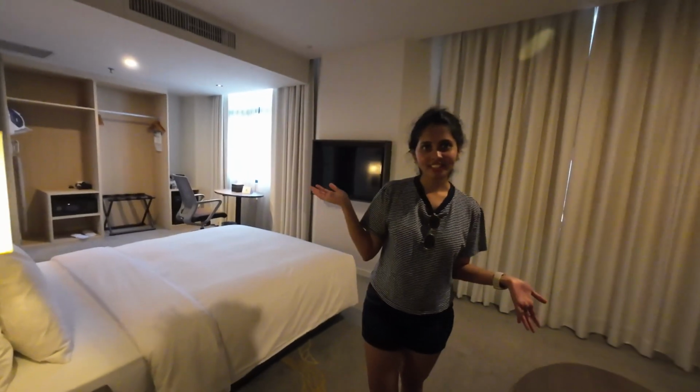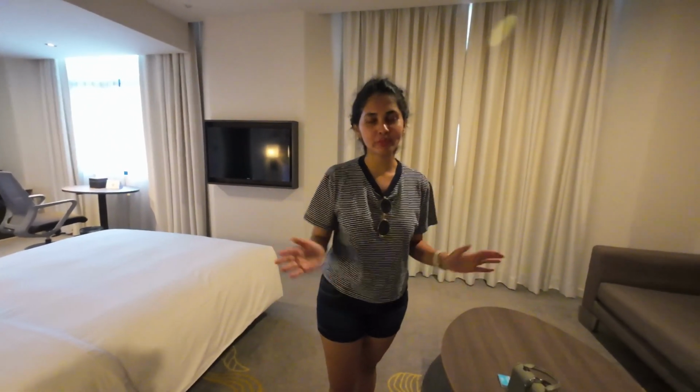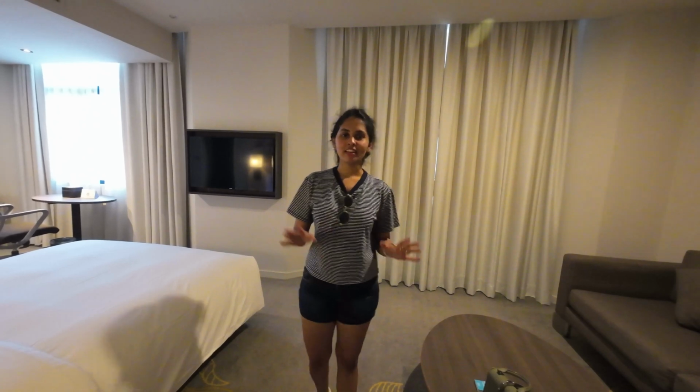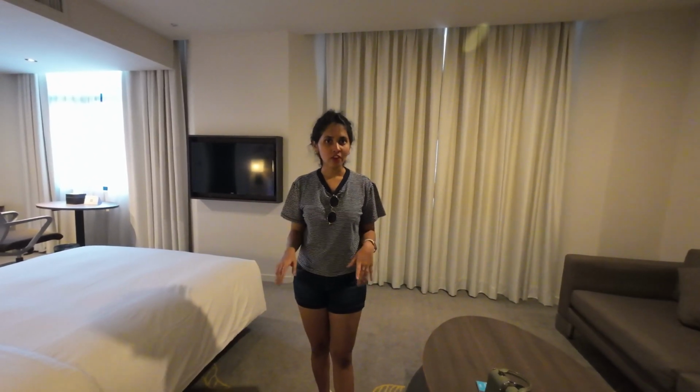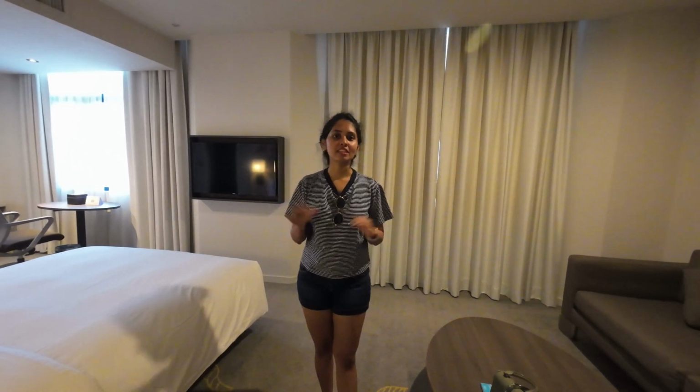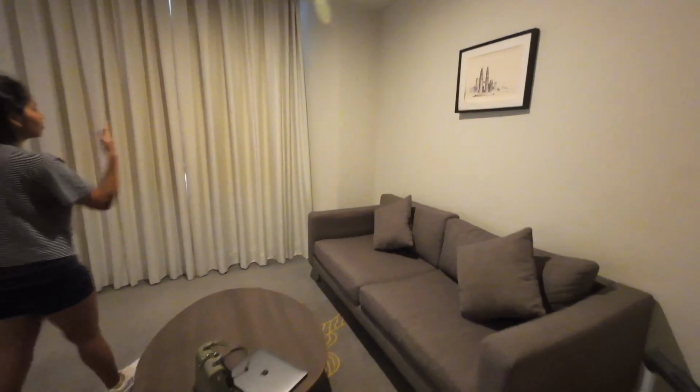This is the room we selected for our third night stay in Kuala Lumpur, Malaysia. We booked a Queen Deluxe room with Twin Towers view. This room is located on the 8th floor. There are 9 floors with guest rooms. Let's look into the view we have for our room.